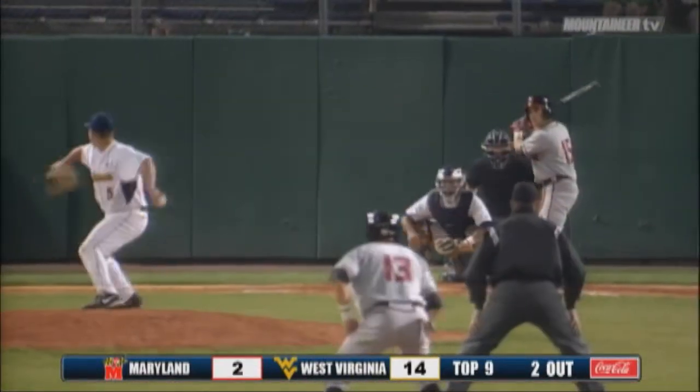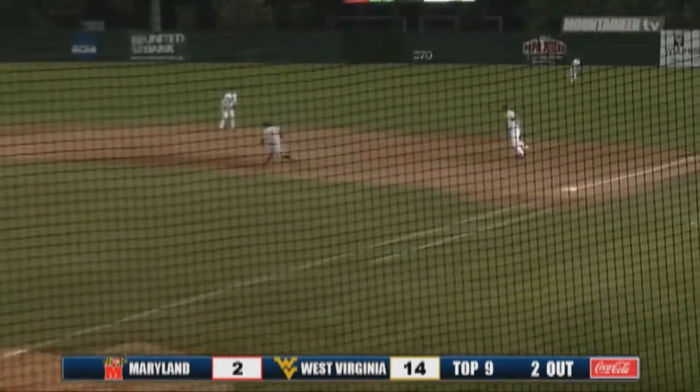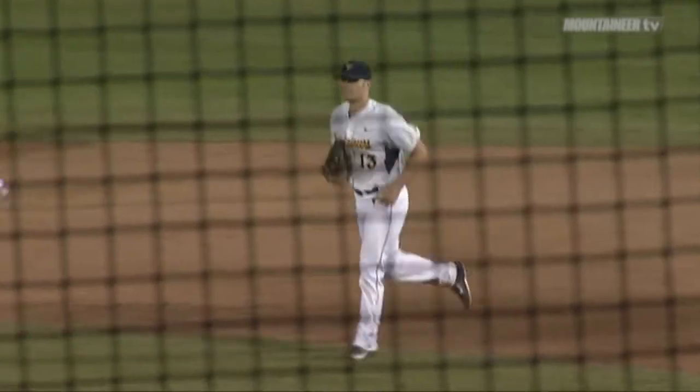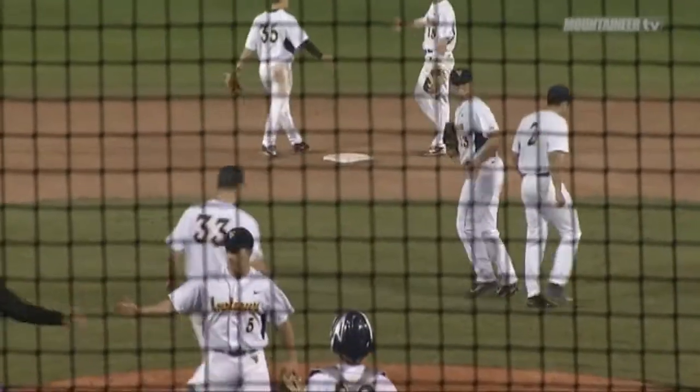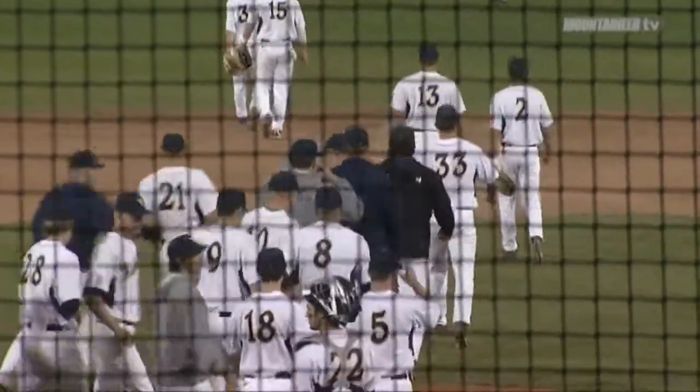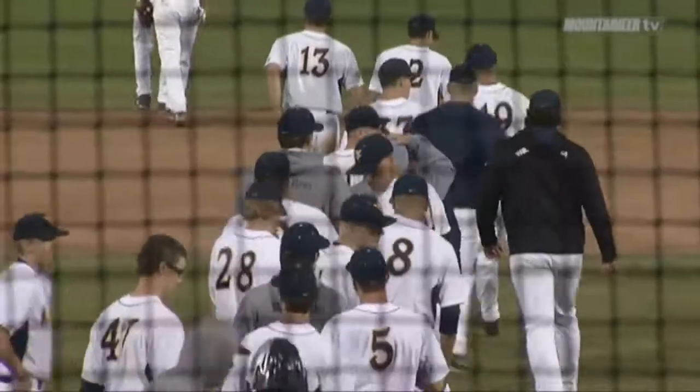It's best suited for him to help this team win games and also stay healthy. 2-2 pitch, line towards first, and Ryan McBroom makes a nice defensive play. Take me home, Country Roads. On that note, it was a dominating effort tonight by the West Virginia Mountaineers, routing Maryland, a good Maryland team here at Hawley Field, by the final of 14-2.